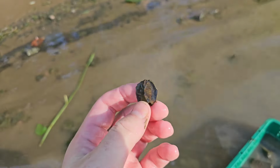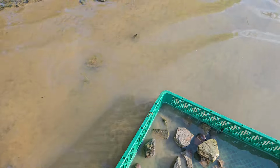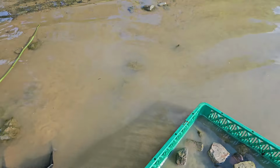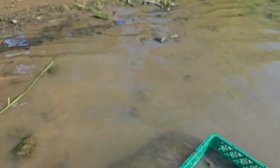Alright, I think I got something there. I'm not 100%. Kind of looks like a thumb scraper. That's about the only thing I've found sifting today that looks worked. And even it's kind of iffy. We'll throw it in the pocket and we'll keep moving.